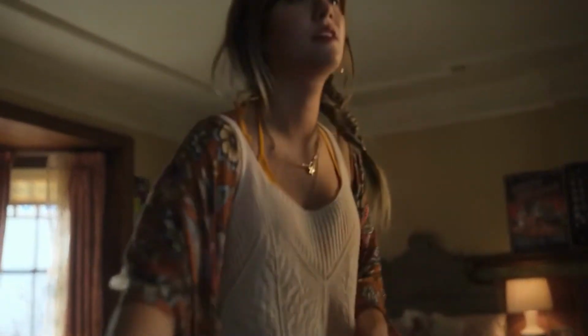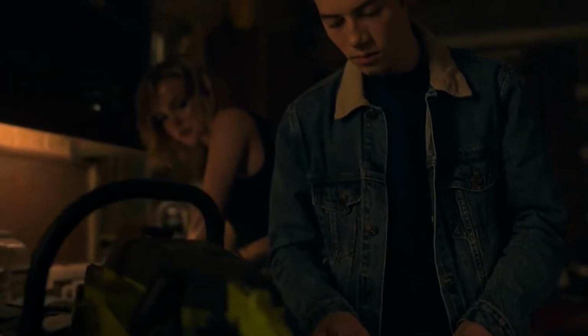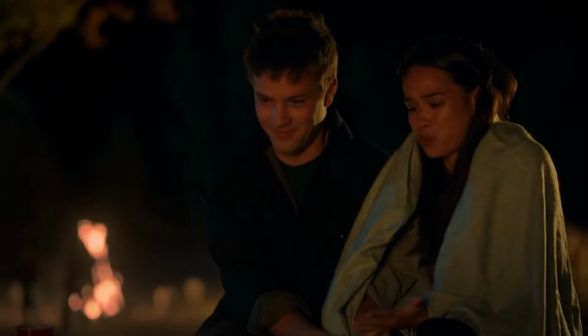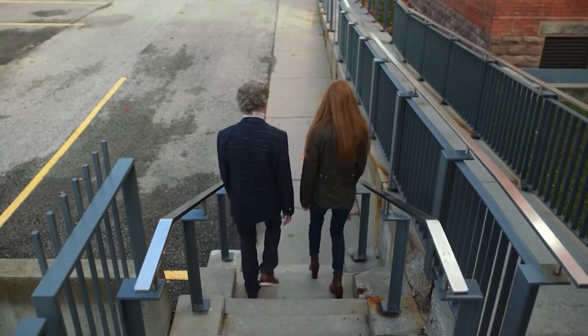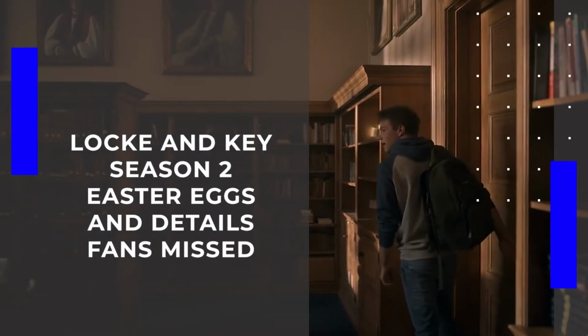Netflix's beloved horror/young adult story just released its second season, and we, for one, are excited about all the hidden details we can uncover if we can just look hard enough. Word on the street is that, like Season 1, Season 2 is also full to the brim with Easter eggs from the comic books the show's loosely based on. And today we'll be counting down some of these Locke and Key Season 2 Easter eggs and details fans missed.